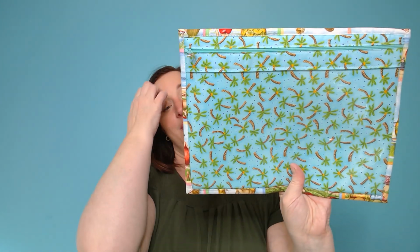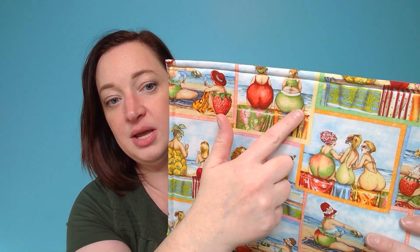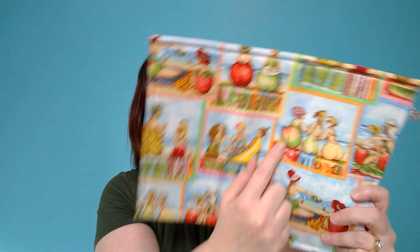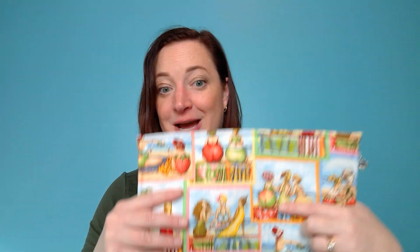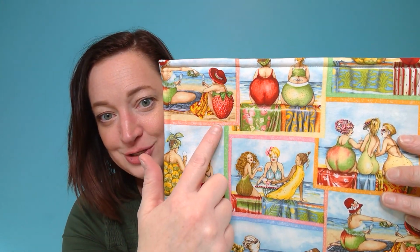Look at that. It makes me wish it was summer. But the back fabric, check this out, guys. It's like women on the beach, but they're fruit. They have little fruit bottoms. This cracks me up because I've always talked about how pear-shaped I am. I'm seriously pear-shaped, guys. That is so funny. And this lady's a banana and a strawberry. Hysterical. So I've got to find a fun summery project to put in that one.